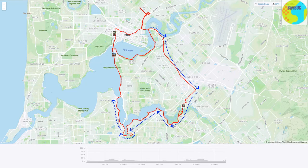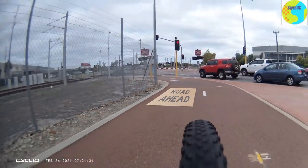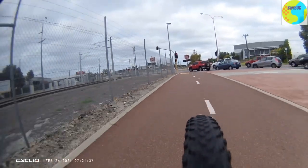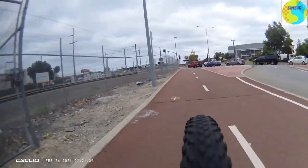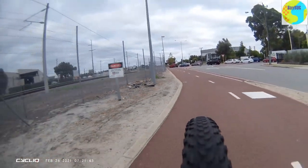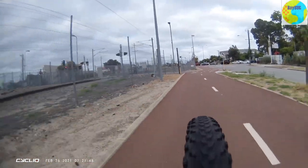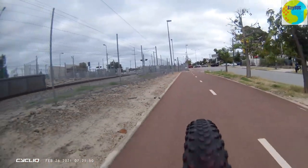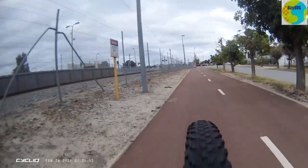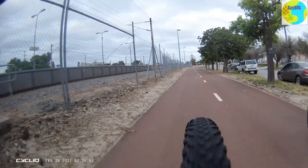Anyway, so that's the loop we did, and I've got to say, areas outside the western suburbs of Perth, which is the nice expensive ones near the beach, do have fantastic bike paths. And I have in fact gone further southeast today, and I'll do another video on that showing just how far that path goes. So yes, there is an amazing network of paths all over the place, not just in the, I guess, liberal voting suburbs towards the beach.